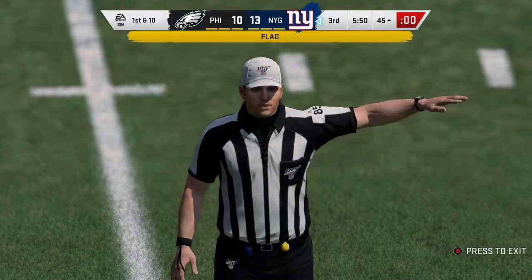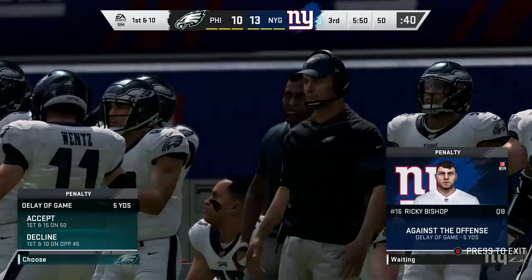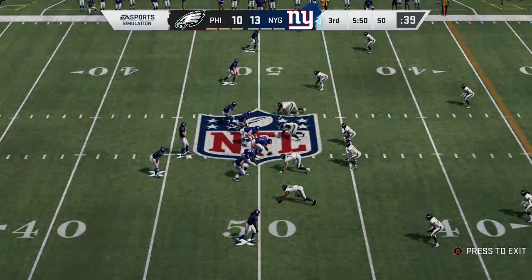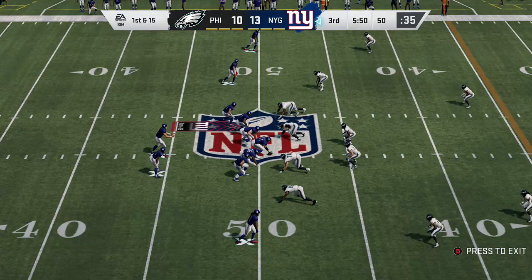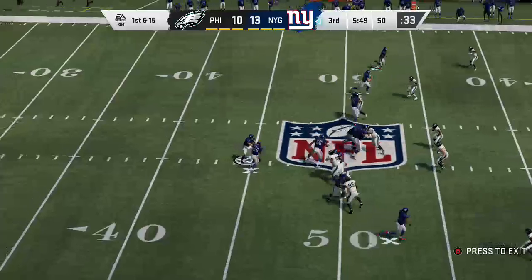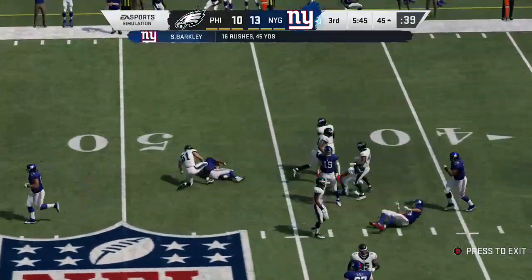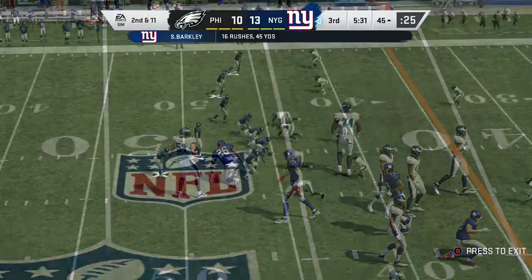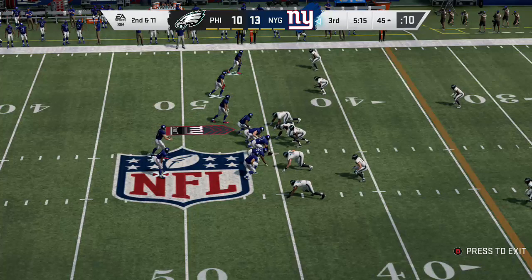Delay of game, offense. He didn't even try to signal for a timeout, so they must have not been aware of the numbers. I think he lost track of the time left in the play clock and probably was trying to read the defense and trying to figure out which play to run, and just lost track, and it cost him. And he's going to get this one down to the 45. Defensively, it was Avonte Maddox with the tackle.